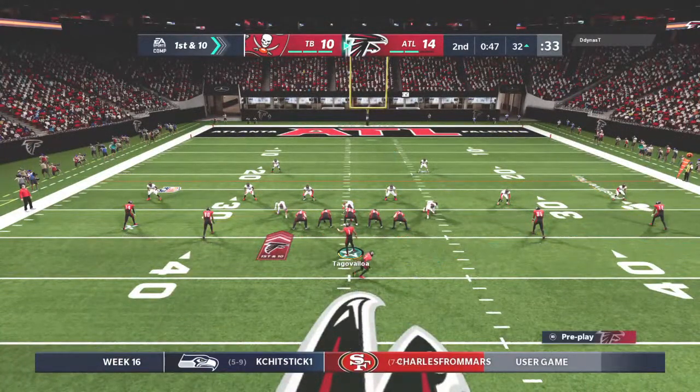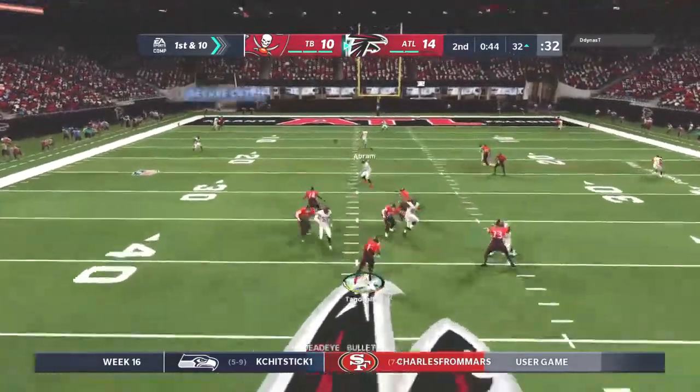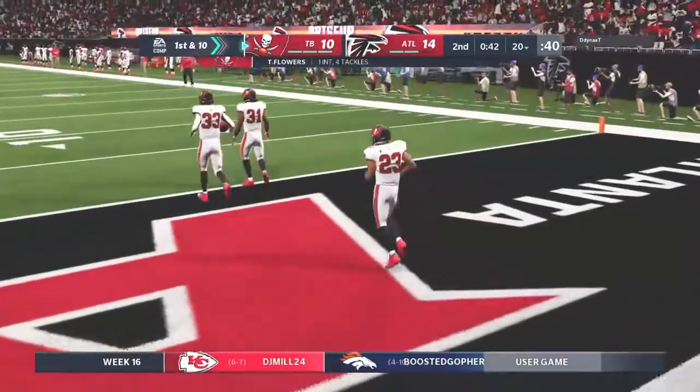24 is the mic. Man, I got you. Tua to throw again. He lets this one fly toward the back of the end zone, and it'll be intercepted. Trey Flowers picks it.